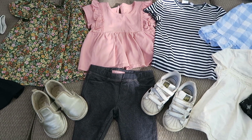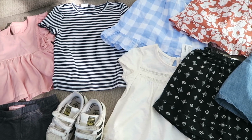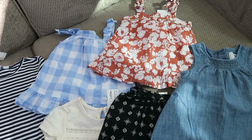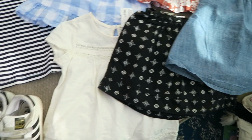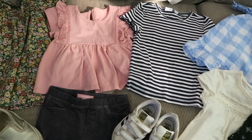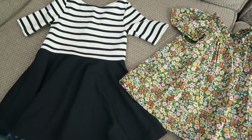So I love how all the tennis shoes will match the florals and the stripes and everything. I just think they are in really pretty, chic, neutral summer patterns and colors. I was seriously so impressed with the thrift shopping in Portland. I can't recommend it enough.